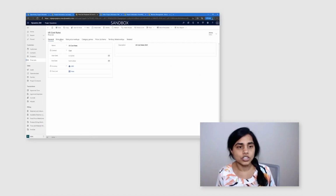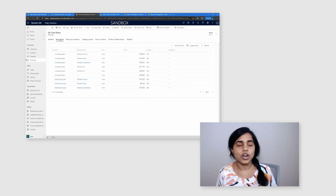So if you look at the structure of the price list, on a price list, you can specify your labor prices. You can have markups for your labor based on overtime or holiday time, or certain roles have a standard markup of 10% or 20%.